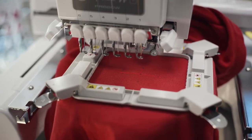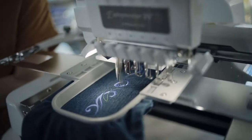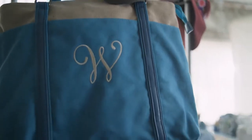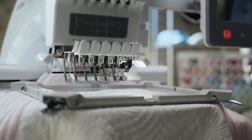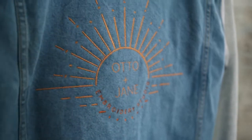Precision positioning of our embroidery designs and exclusive accessories let you create exactly what you imagine, exactly where you imagine it. The optional flash magnetic frame system offers more areas for embroidery with no hoop burn or fabric shifting.